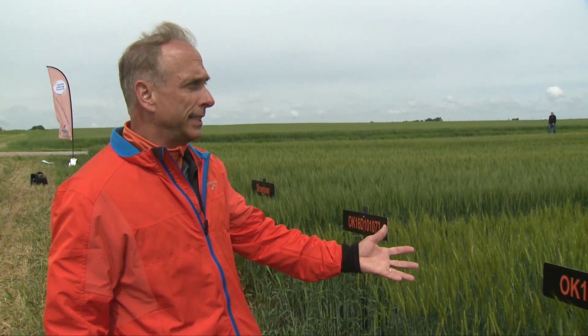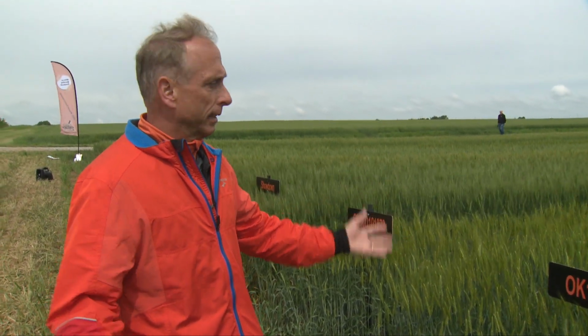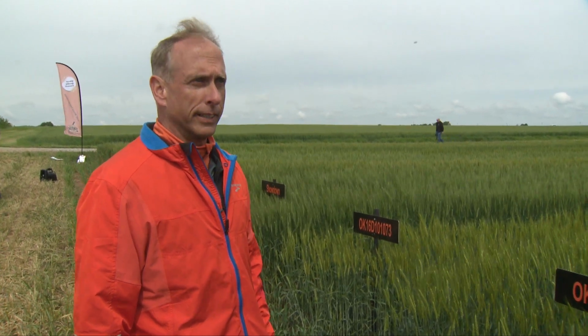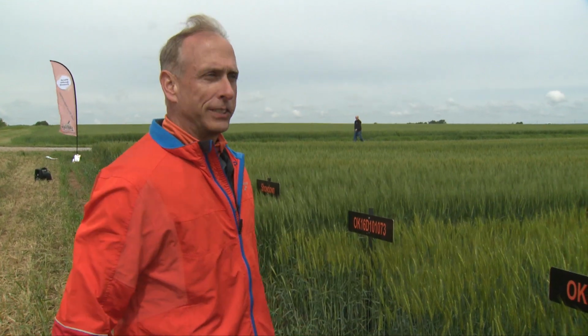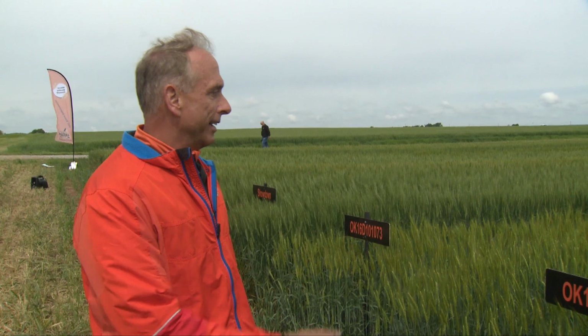This has dealt with the diseases common to this field: leaf rust, stripe rust, septoria, tan spot, powdery mildew. And this is what it's done. It's pushed back against all of those. We didn't have barley yellow dwarf, but had we had it, we would have seen the same canopy. So we're really, really high on this one.